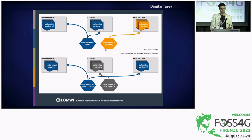And this is the production one, so this is the one that stays as it is. After the release, however, we need to keep the old version available in case there are problems with the new version. It's a contractual agreement that for about 3 months we need to have the old version online, so we keep it in the staging environment. So at the time of the release, we switch: we send the new version to development and production only, and the old one stays in staging.